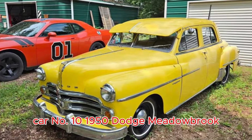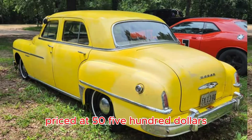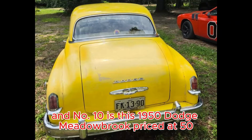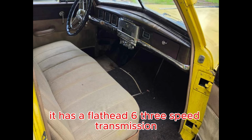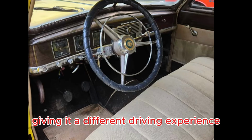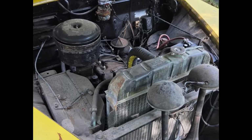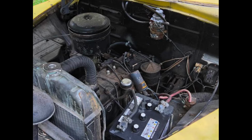Car number 10, 1950 Dodge Meadowbrook, priced at $5,500. And number 10 is this 1950 Dodge Meadowbrook, priced at $5,500 in Niles, Michigan. It has a flathead 6, 3-speed transmission, and Dodge's unique fluid drive system, giving it a different driving experience. The seller says it runs and drives and has a clean title. A quirky and charming piece of early 50s American automotive history.